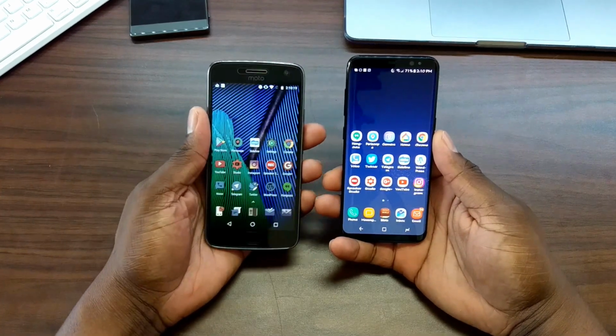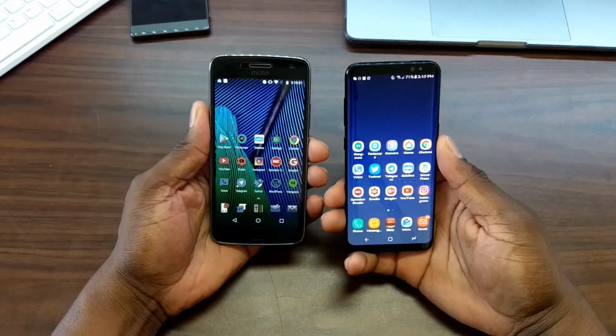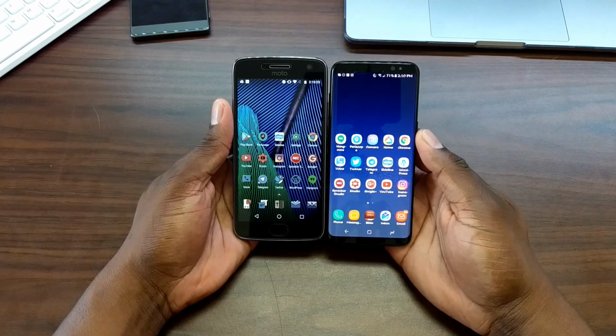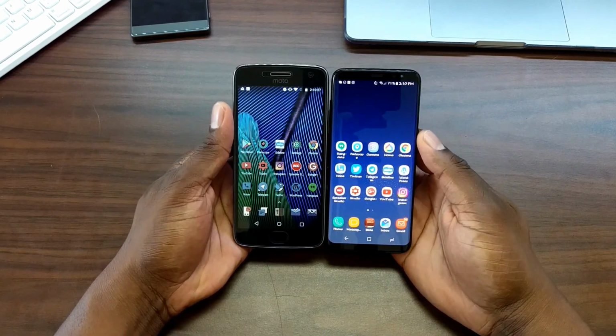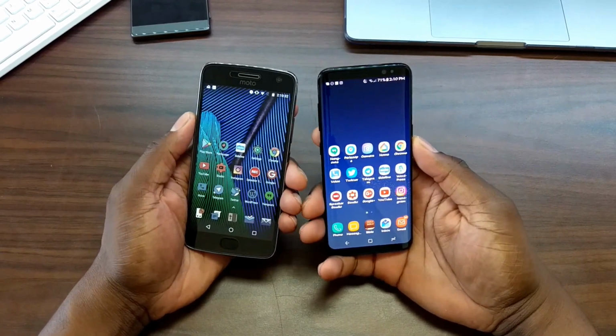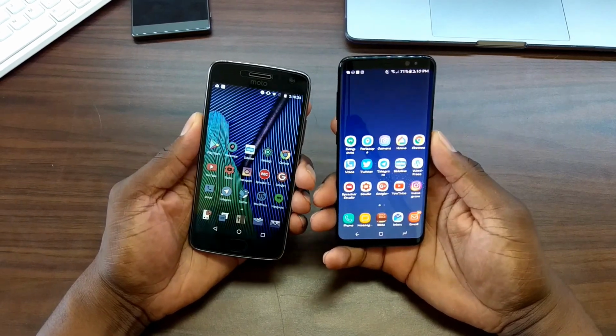Let's get a lot of messages coming in. So first thing I want to start with, comparing these two phones here, is kind of amazing that this phone has a 5.8-inch display and this has a 5.2, and you can see it's smaller. But just looking at these phones right here, they're both beautiful.